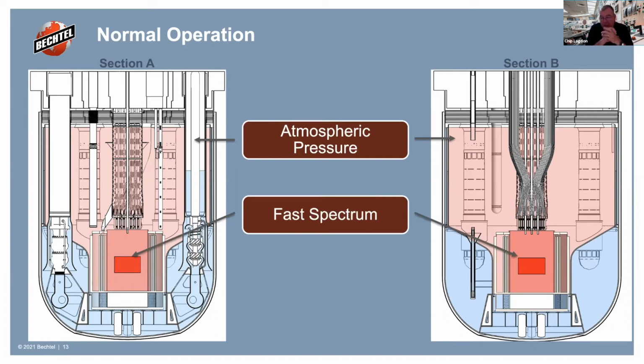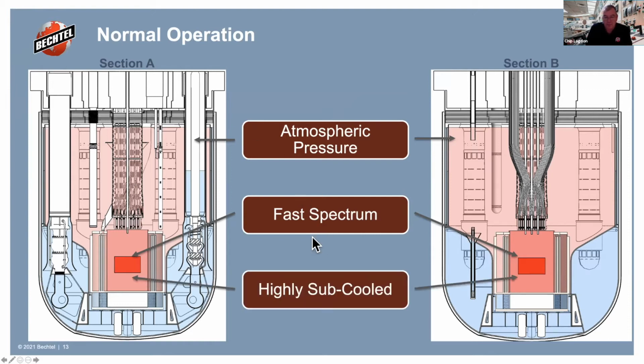It utilizes a fast neutron spectrum. It pretty much operates the same way a thermal reactor does. Some of your controls are a little different, but by and large, it's the same operating principles as a thermal reactor. You're just using the fast neutrons in the spectrum. It's highly subcooled. Not only do you have your core, you're surrounded with primary sodium and then your secondary sodium loops.